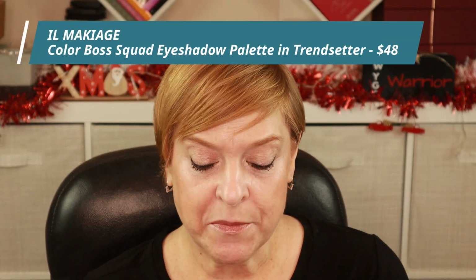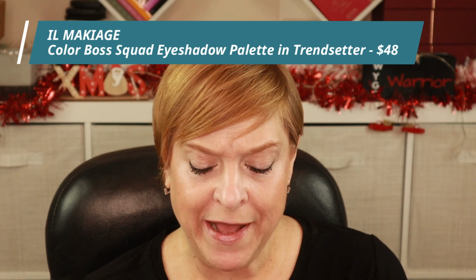Ooh, yes. Ipsy did me right this time. This is one of the items they put in my box. This is from MAKIAGE. This is the Color Boss Squad eyeshadow palette in Trendsetter. The packaging for eyeshadows from MAKIAGE is really, really nice. This is metal. It has some weight to it.